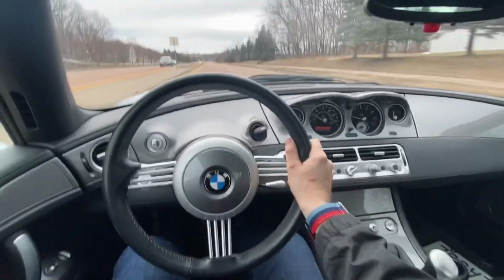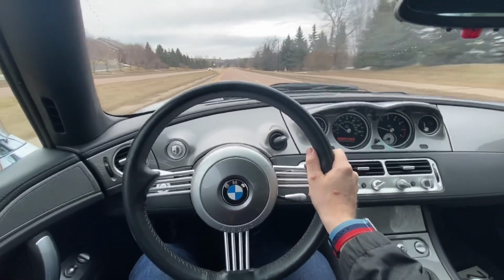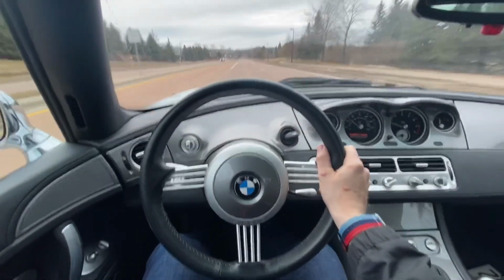Overall, again, very, very lovely. The brakes have no real bite, no initial bite. It's kind of like the tip-in for brakes. That's all down to pad compound.